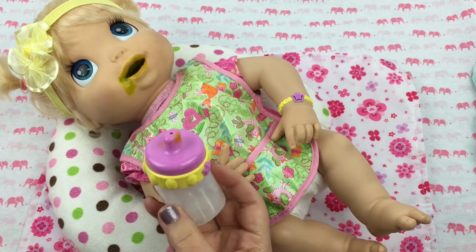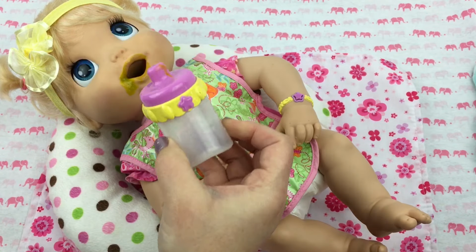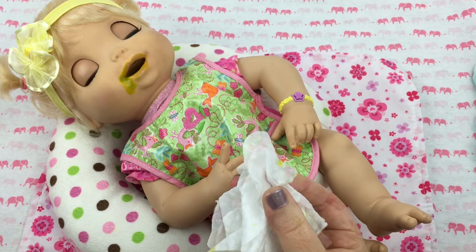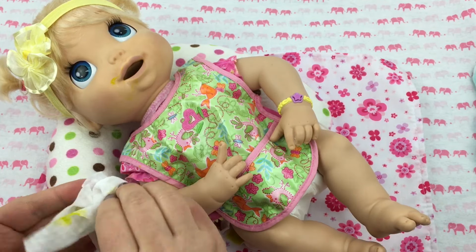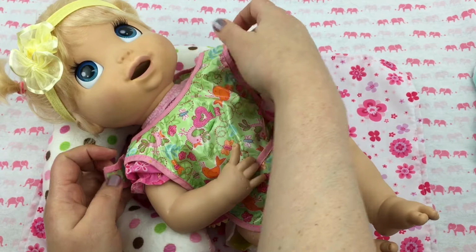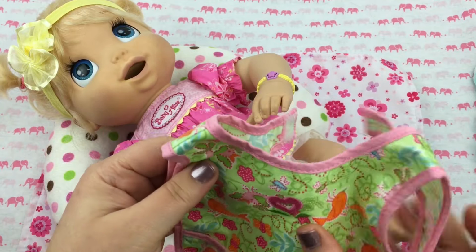Let's give her a drink. Say ah. Good girl. She drank her whole bottle, guys. I love you, Mommy. I love you too. We're gonna wipe your face. She's a messy little eater. Okay, let's take off your bib. You did so good. Oh, good girl.